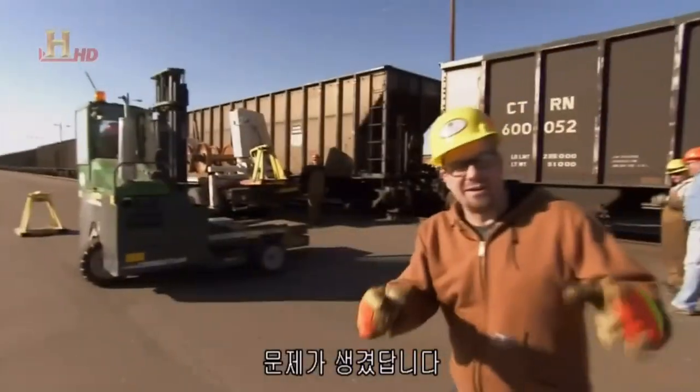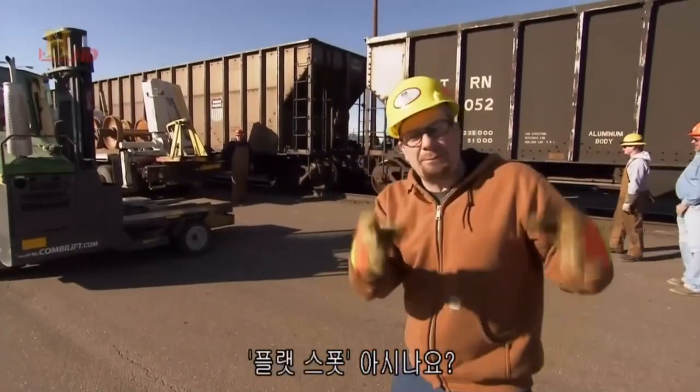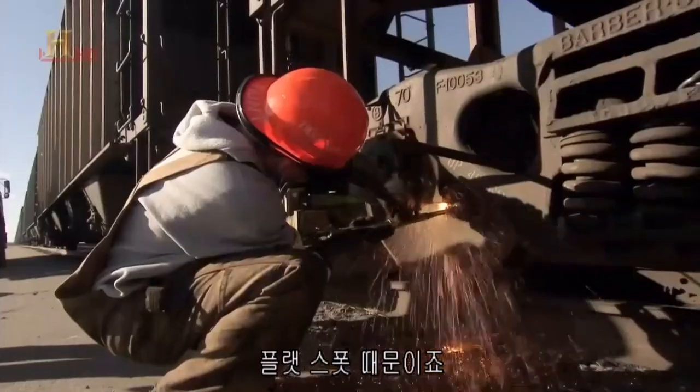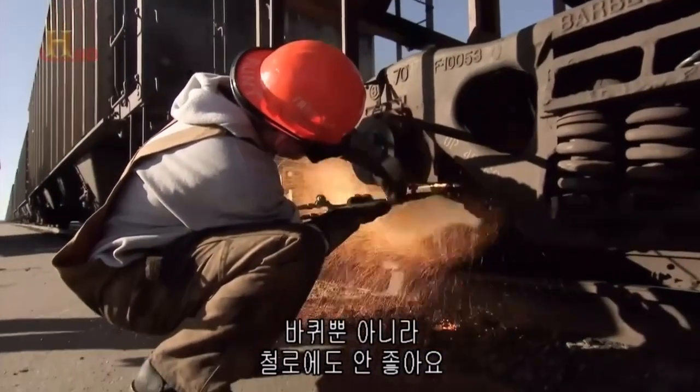These guys have encountered a problem. They have a wheel with flat spots on it. Now, flat spots, you may have heard them. Train goes by, you hear the ka-clunk, ka-clunk, ka-clunk. Well, this is what this wheel has. It's bad for the wheel, it's bad for the tracks.